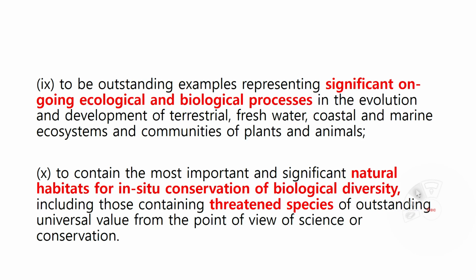To be outstanding examples representing significant ongoing ecological and biological processes in the evolution and development of terrestrial, freshwater, coastal, and marine ecosystems and communities of plants and animals. To contain the most important and significant natural habitats for in situ conservation of biological diversity, including those containing threatened species of outstanding universal value from the point of view of science or conservation.